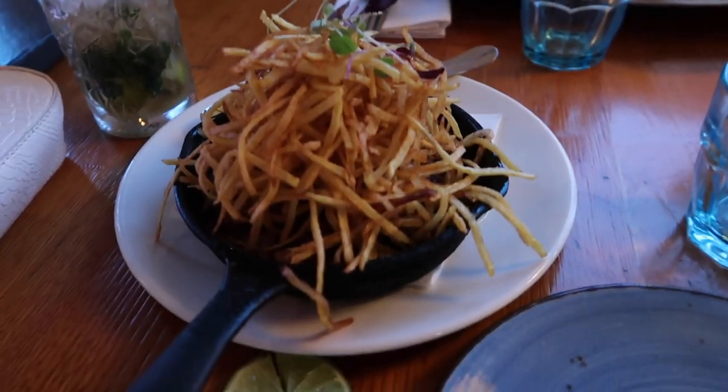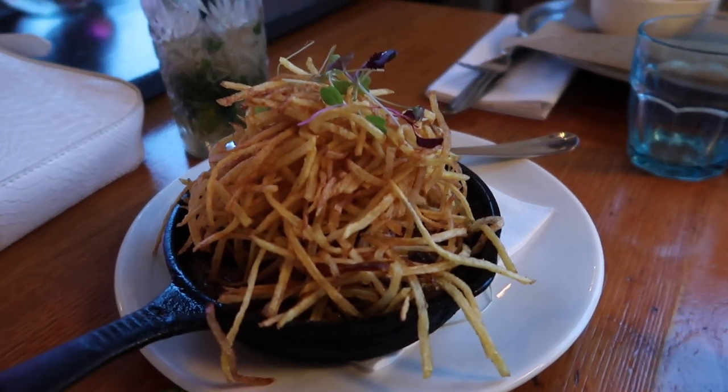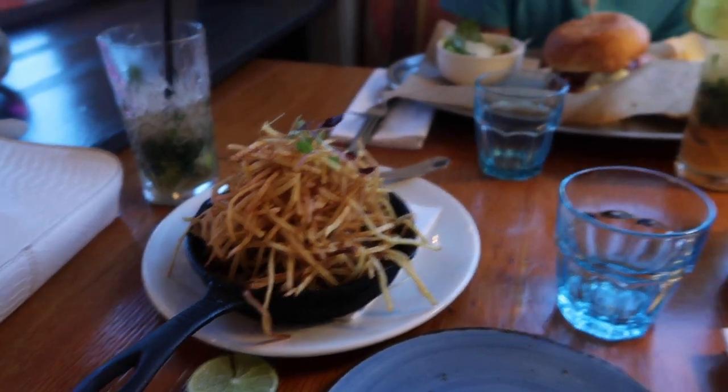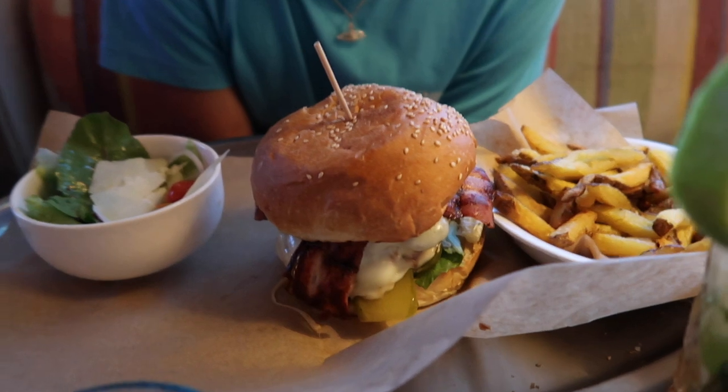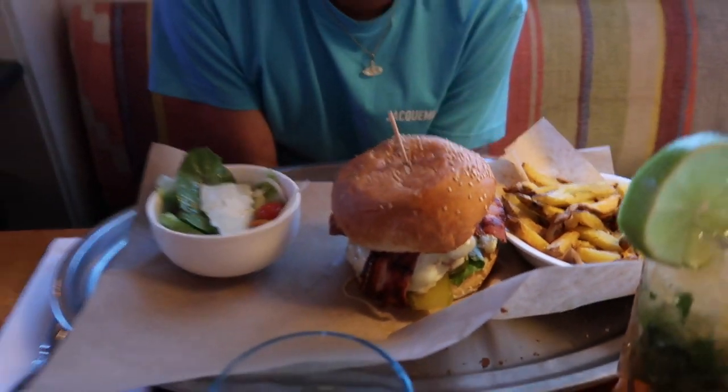So we've come to a restaurant called Marina Bay and I ordered beef and chips, like steak and chips, and this is what's come, which is very interesting. And then Luke got a burger. Is it a cheeseburger? Yeah, with bacon and fries. That does look really nice.